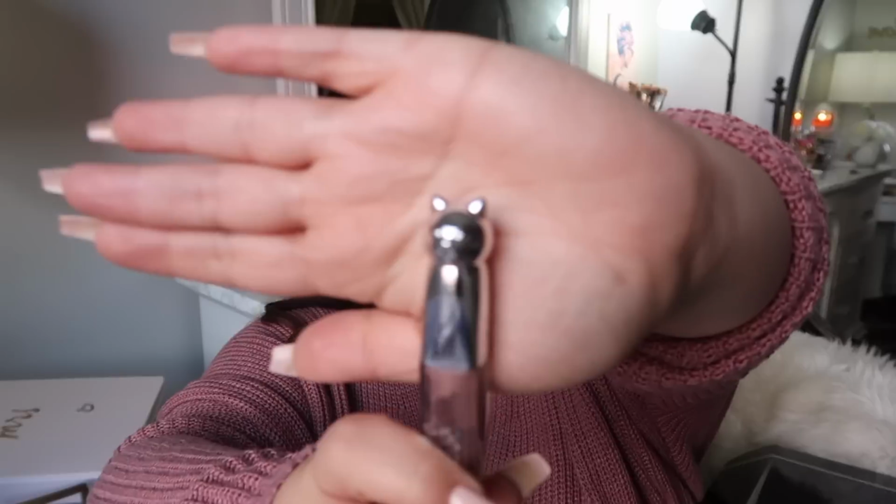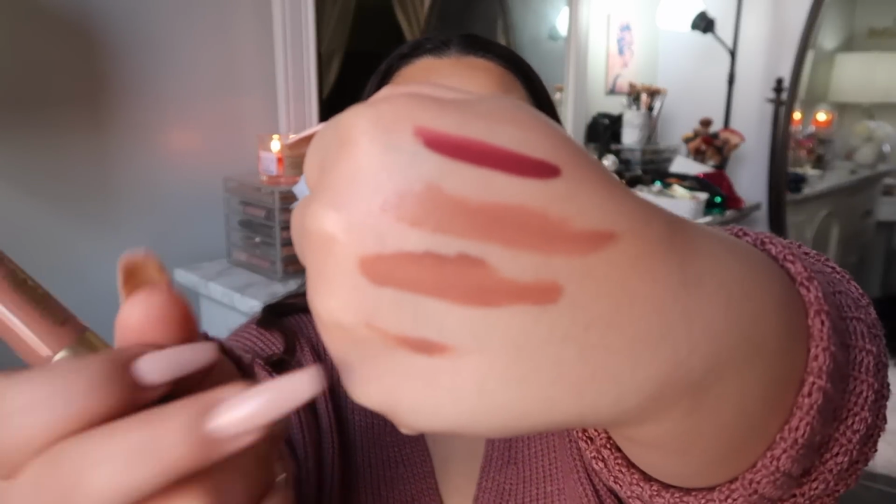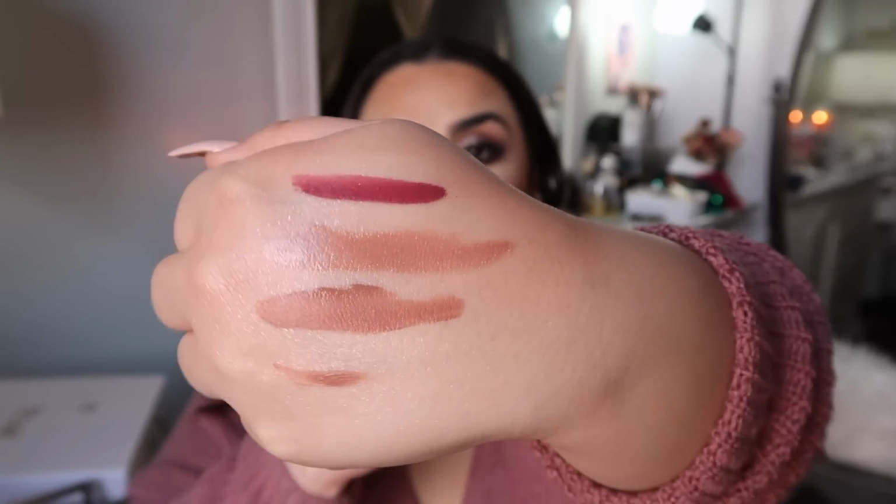This one right here. They're supposed to be glosses, but to me they feel more like cream lipsticks, and they have a nice scent, and the packaging is cute. They're supposed to look like cats, since this is the Katy Perry collection. So cute. And then there's also more mattes, and these are the major shade mattes. I don't know what the difference is between these and the other mattes, but again, really nice velvety consistency, and it dries down to a cashmere-ish finish.